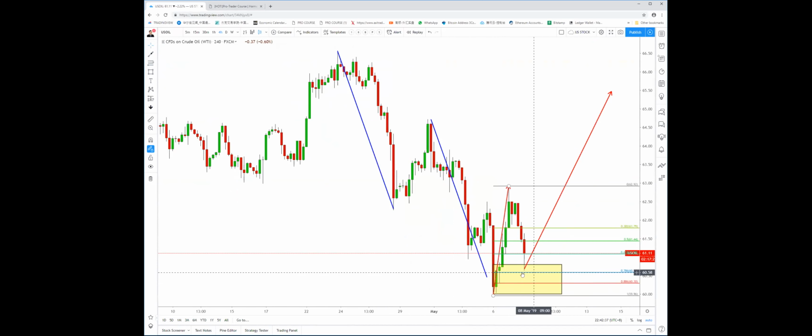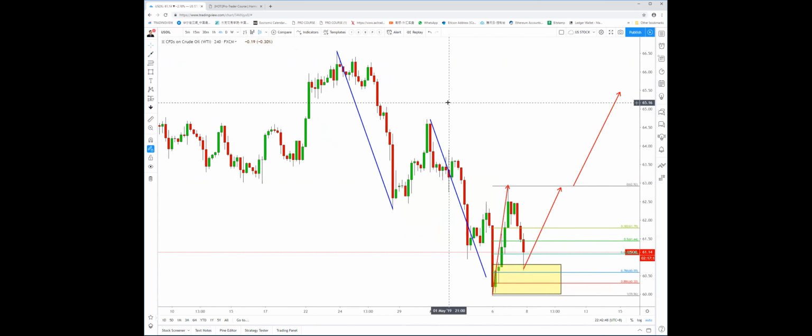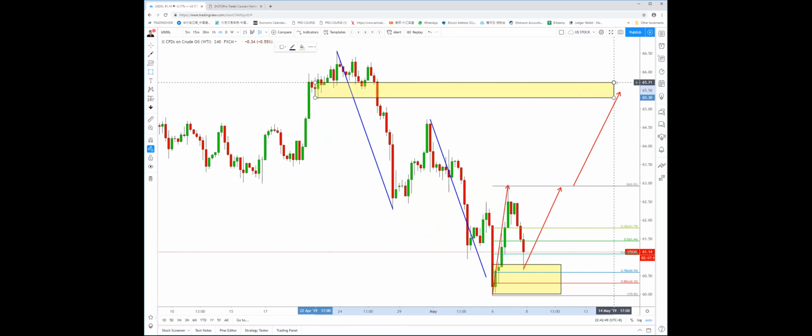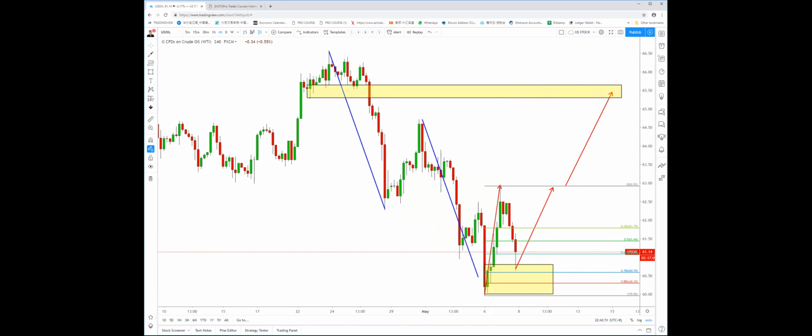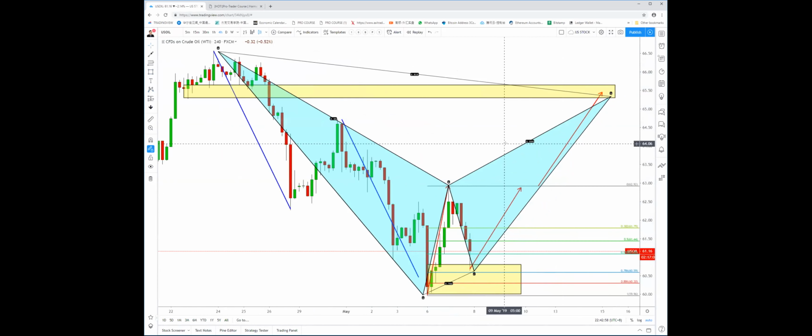So what you can do is you can consider to buy the oil now, and aim for the first target 63, second target maybe 65. I would think the oil may have touched this point and completed this bearish bat pattern. So just take your trade to get this oil trade done, it would be a lot of money.